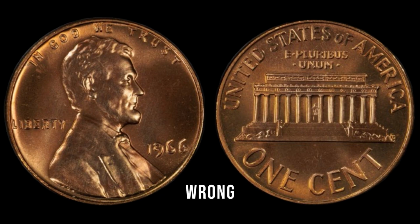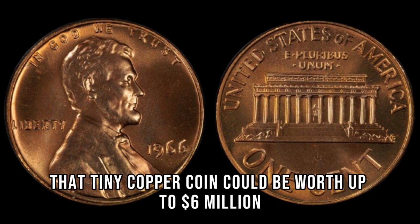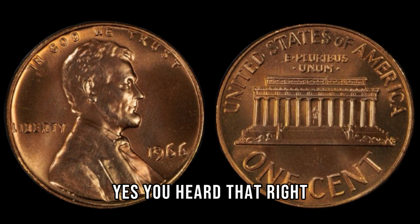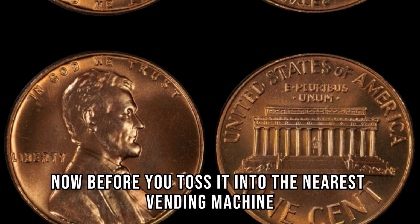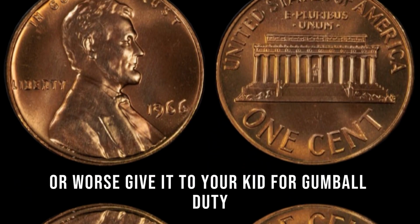No big deal, right? Wrong. That tiny copper coin could be worth up to $6 million. Yes, you heard that right, $6 million. For 1 cent. Now before you toss it into the nearest vending machine, or worse, give it to your kid for gumball duty.